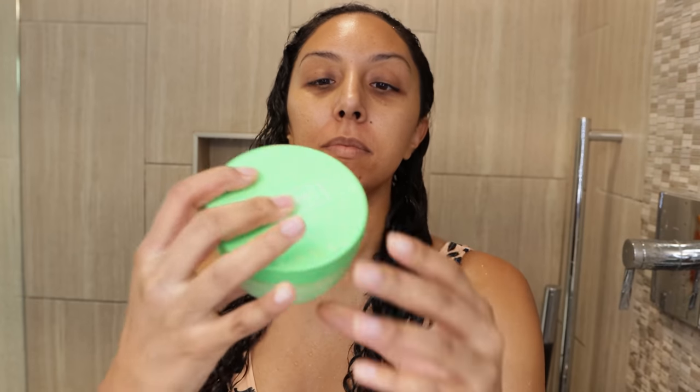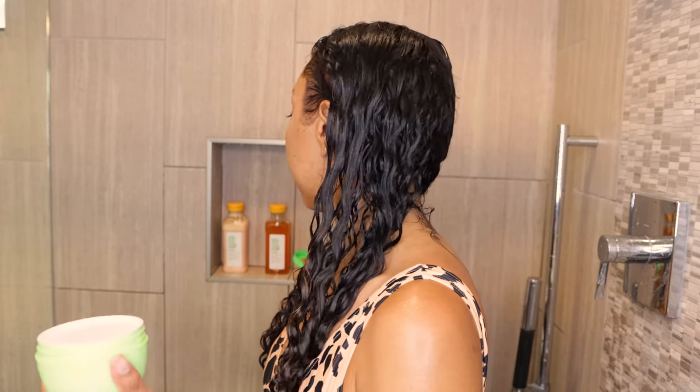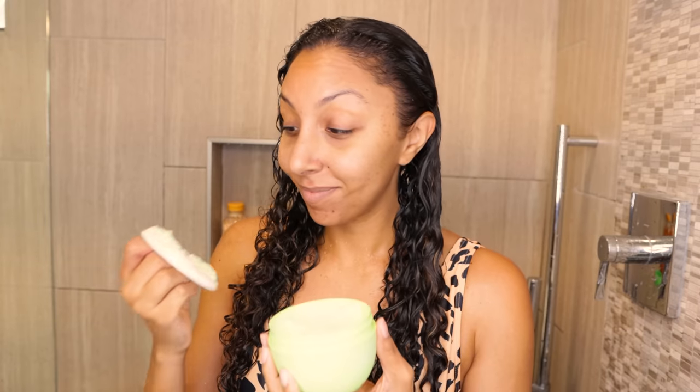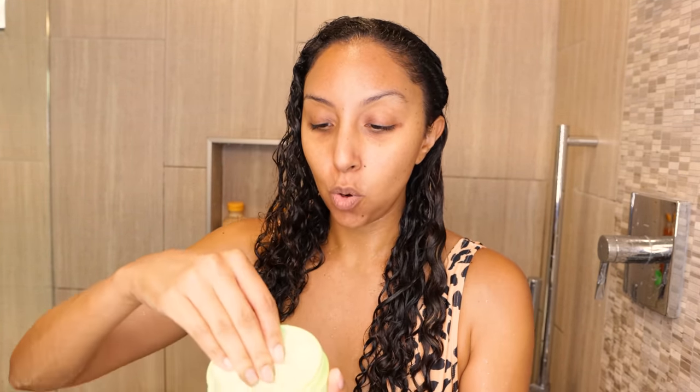This is the Briogeo Be Gentle, Be Kind Avocado and Kiwi Mega Moisture Superfood Mask. So when you open it, you'll see that it's actually green and it also has a very fruity scent. I think this one kind of smells like a Starburst. Yeah, it's giving me a pink Starburst smell, which obviously smells really good.